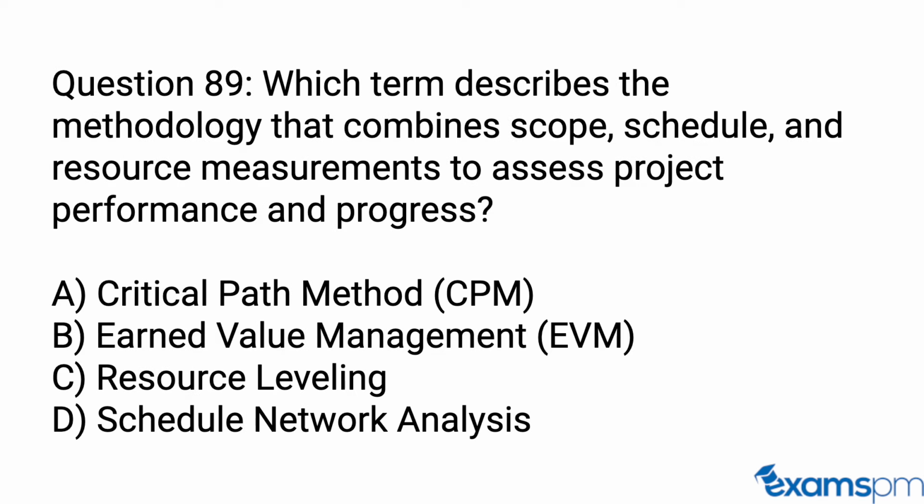Question 89. Which term describes the methodology that combines scope, schedule, and resource measurements to assess project performance and progress? A. Critical path method, CPM. B. Earned value management, EVM. C. Resource leveling. D. Schedule network analysis.